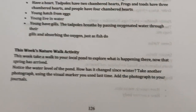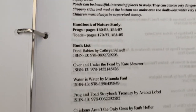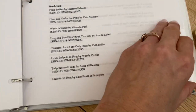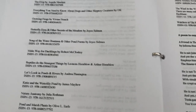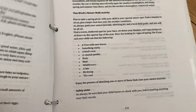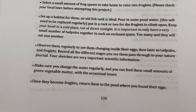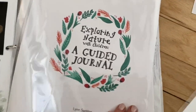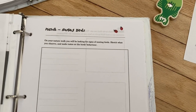It tells you how to do this week's nature walk activity, which is about going to a pond. It gives you a book list, which I didn't have time to utilize because I came up with this last minute that I wanted to start it. It gives you a related poem to enjoy, so we'll definitely do the poem. And then it gives you some ideas for extension activities. So pretty cool.